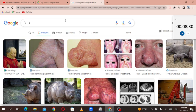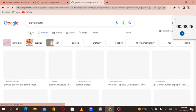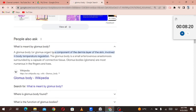So what is a glomus body? Let's see that. Glomus bodies are these structures which you can see over here. What is meant by glomus body? The glomus body, or the glomus organ, is a component of the dermis layer of the skin, below the epidermis, involved in body temperature regulation. The glomus body is a small arteriovenous anastomosis surrounded by a capsule of connective tissue.